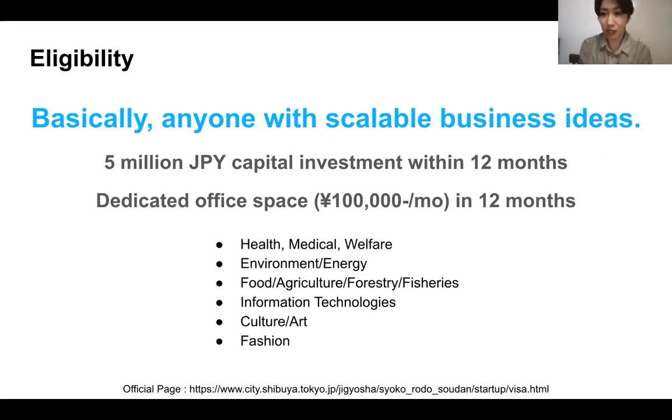And who can apply for the startup visa first? Eligibility is basically anyone with a scalable business idea. The basic criteria are first, 5 million Japanese yen capital investment within 12 months. And you will also need to have a dedicated office space, which is about 100,000 yen per month in Tokyo. You have to have that office space within 12 months to apply for the next visa, which is the business manager visa.